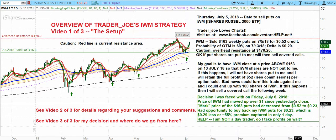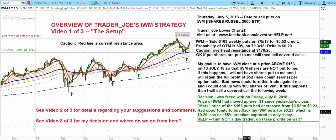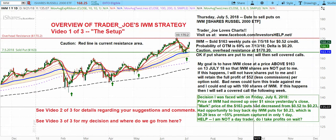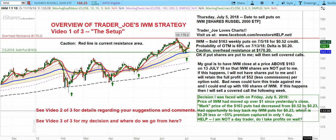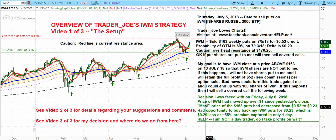The price on Friday morning had moved up over $1 since Thursday's close. The mark price of the 163 puts, because the price of the underlying ETF moved up, the price of the put went down. So the price of the puts that I had sold had gone down from 52 cents to 23 cents. Okay? The mark is the in-between price between the bid and the ask.